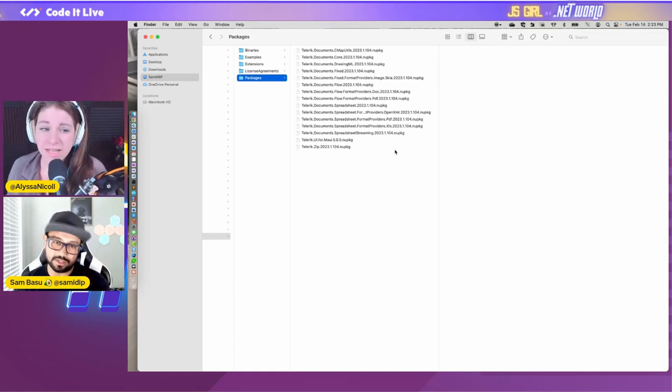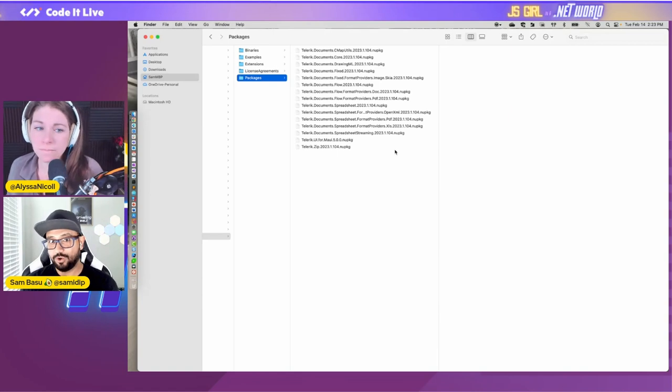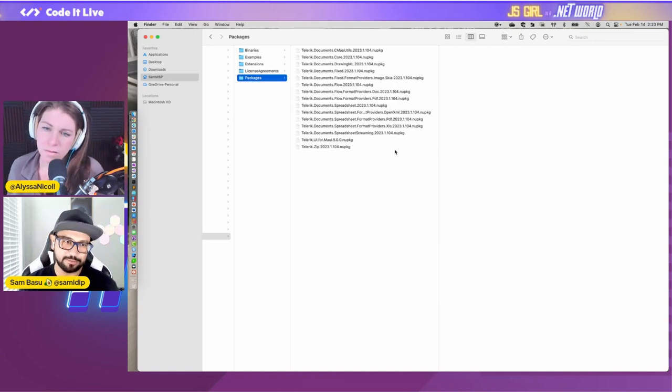So are they chunky monkeys? There is tree shaking. So yes, they can be chunky because they have all of the UI components, but then let's just say you get Telerik UI for .NET MAUI, and then out of the 50 plus controls, you use only one. It doesn't make sense for us to give you all of it, right? So we do some tree shaking and just give you the bits that you need.